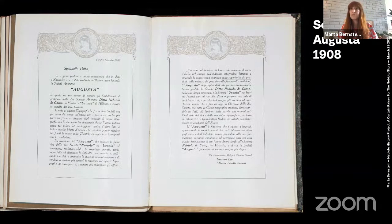But what happens next? In 1908, the two companies decide to stop being competitors and to join forces under the name of Augusta. That will be a holding company of the two separate companies, selling their products under the name of Augusta, with two general directors: Lazzaro Levi from Nebbiolo, one of the original founders, and Lobetti Bodoni, a relative of Giambattista Bodoni himself. It's funny how in the story of Italy, the same names keep coming up.